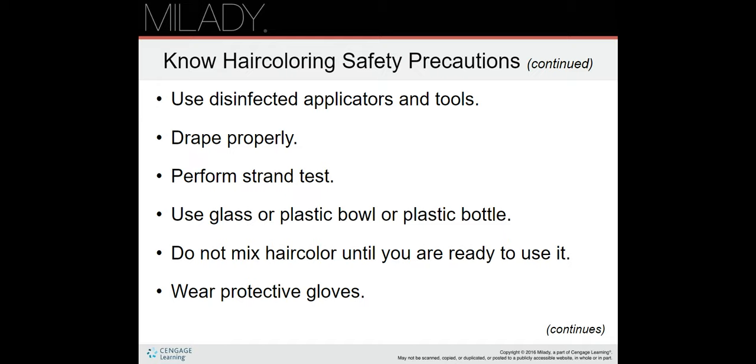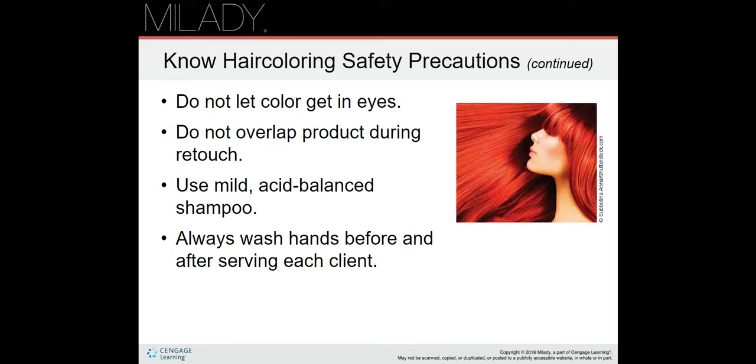Wear protective gloves. Do not let the color get in the eyes of the client or in your eyes. Do not overlap product during retouch. Use mild acid balanced shampoo. Always wash hands before and after serving each client. And also with the mild acid balanced shampoo, make sure that you tell them what to use at home so it doesn't fade the color that you just worked on.